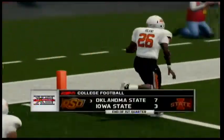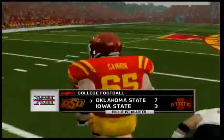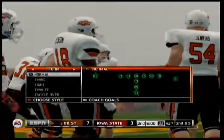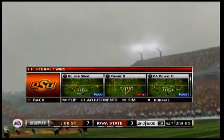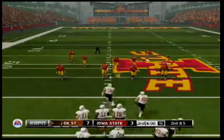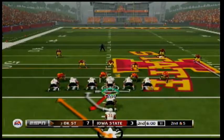We played one quarter. Oklahoma State in front, 7-3. We can only hope the second quarter is as good as the first. Tight ball game, folks. Oklahoma State holds a four-point lead.